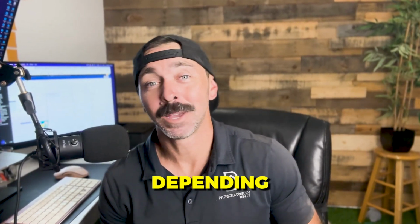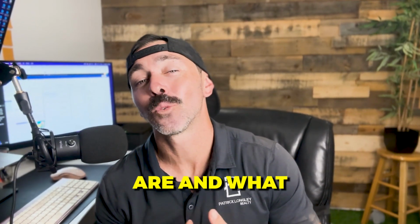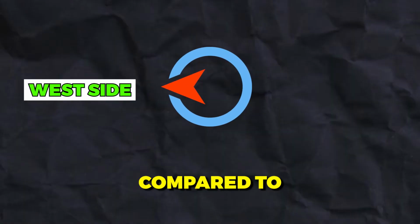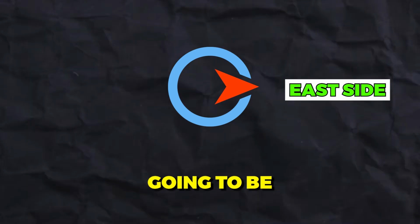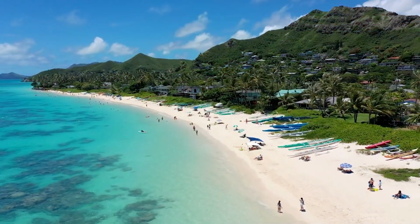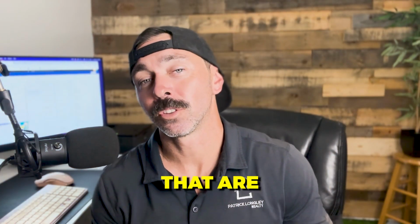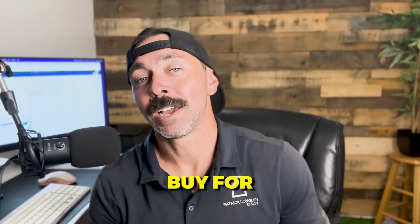All right, guys, so as you saw, $1.5 million can get you a lot, or it can get you a little, depending on what your expectations are and what part of the island you're on. So obviously you're gonna get a lot more on the west side compared to the east side, and that's gonna be because of desirability, maybe the beaches, not having to deal with traffic, things of that nature. Those are the things that are gonna factor into what you can buy for that budget.